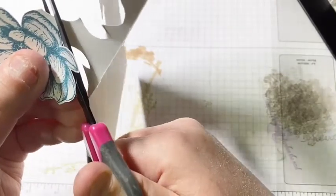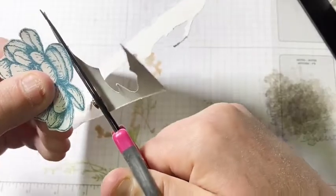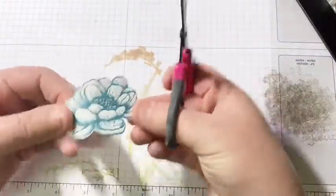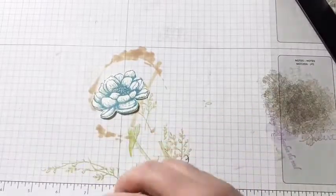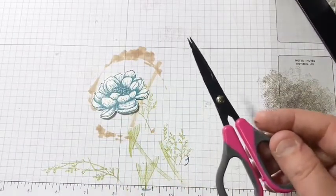Just comment down below if you have this stamp set or if it's one that you didn't really notice in the catalog. I mainly bought the stamp set because I really wanted the dies, to be honest.